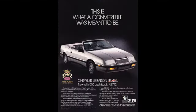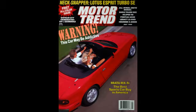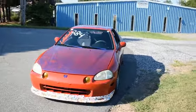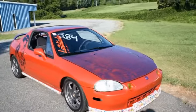At the time, convertibles were seemingly on their way out, as there were large concerns about safety with them. But Mazda proved that a small, inexpensive, fun roadster could sell like hotcakes. Of course, not wanting to miss out on the sun-based fun, Honda took their 5th generation Civic, chopped off everything behind the doors, and made this funky little targa-topped oddity.